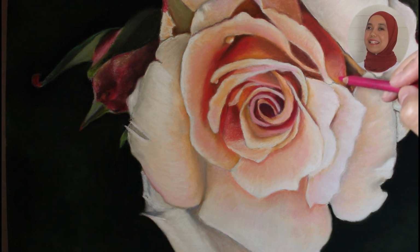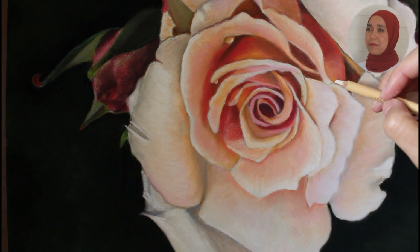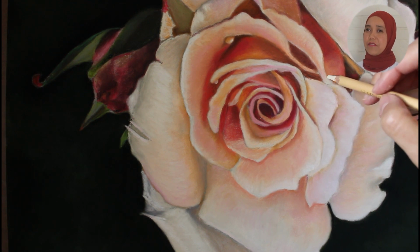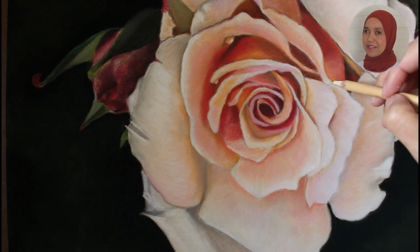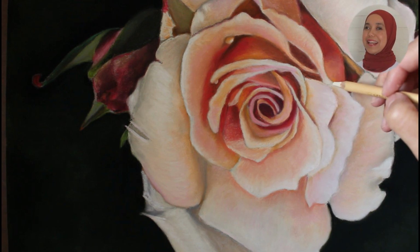My specialty is painting realistic subjects. Realistic paintings are a true representation of the subjects, and they're instantly recognizable. With over a decade of experience painting people's portraits in a realistic style, I found that painting flowers a breeze. I was confident that I would paint this beautiful rose successfully.